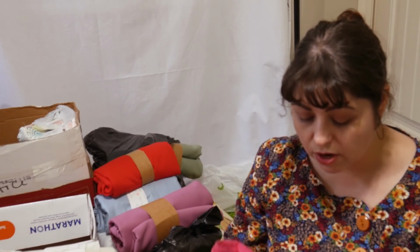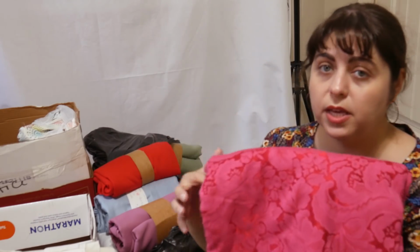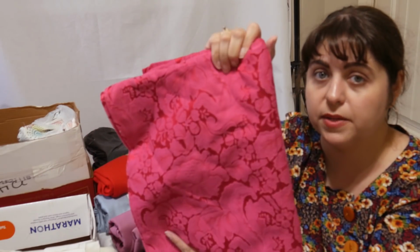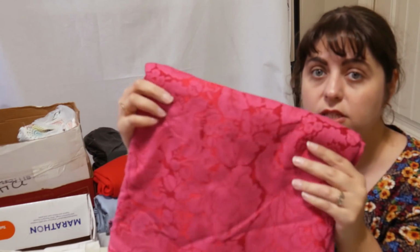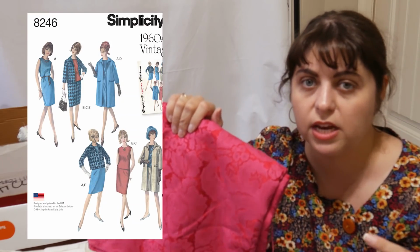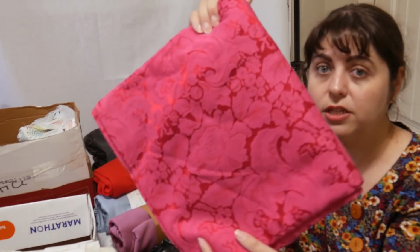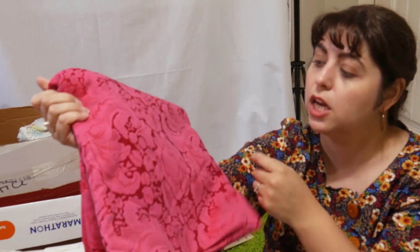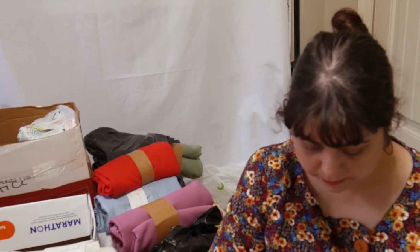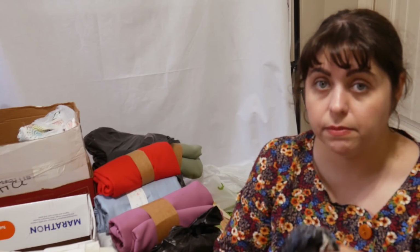This fabric, I don't know if there's enough for what I want to do, but I want to make a suit out of this. So a pencil skirt and then a little 60s jacket. I've got that Simplicity pattern that's on my Make 9. I forget what it's called. But I think this would look really nice. It's a magenta hot pink with a bouquet on it. But I have to see if there's enough fabric there. This is another one of those silky type fabrics.